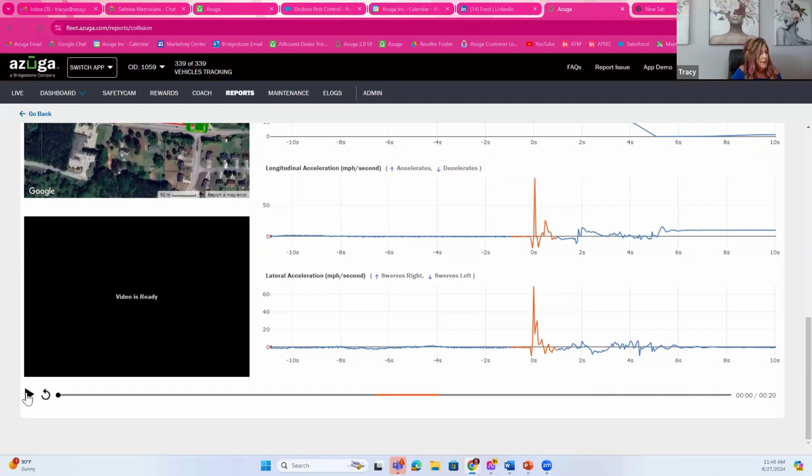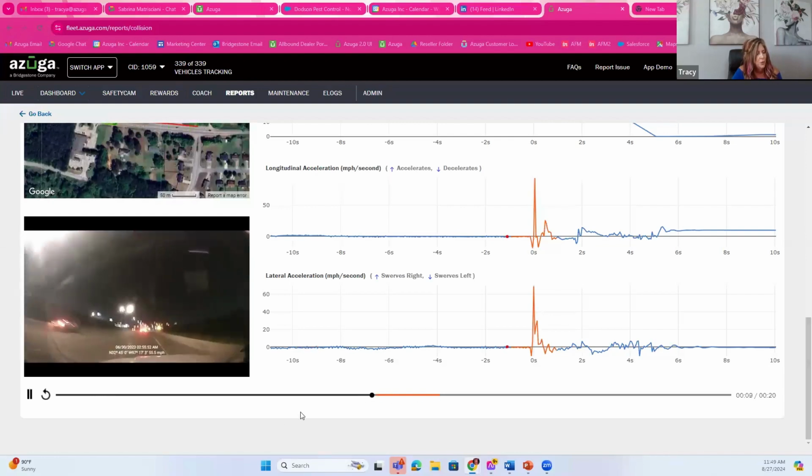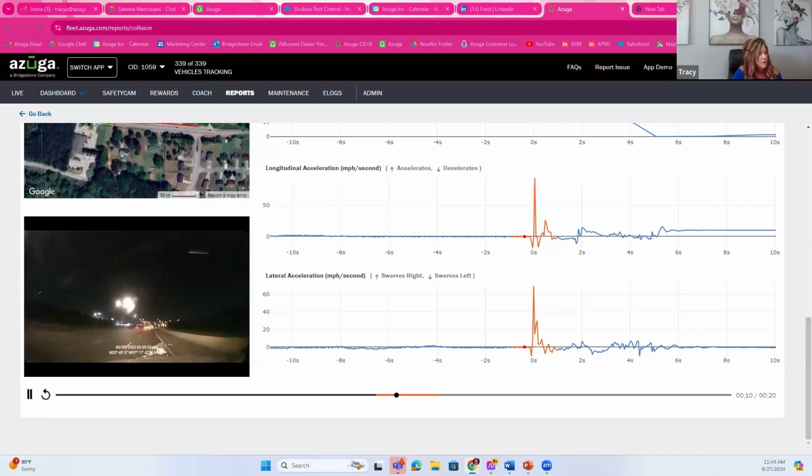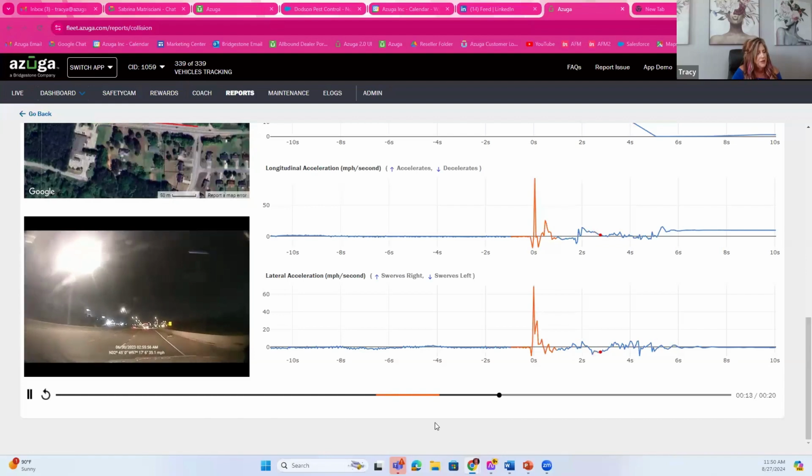And what I really like is the ability with the camera is you can play a video of the accident. So I'm going to actually speed it up just for time's sake. The orange is where the accident occurs. So you can see some sparking here. It looks like a tire hit that rear right quarter panel, and that's what was determined a collision.